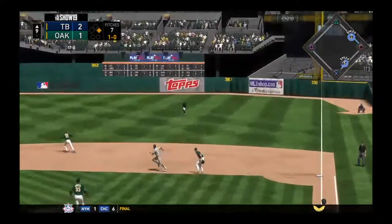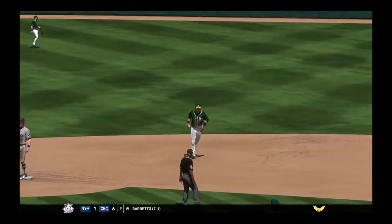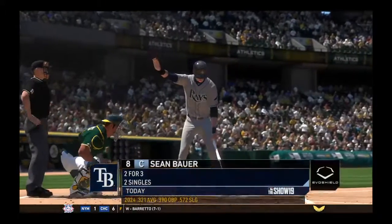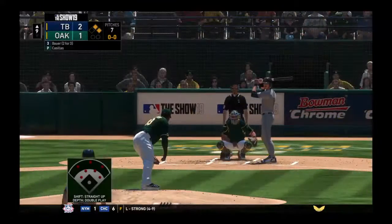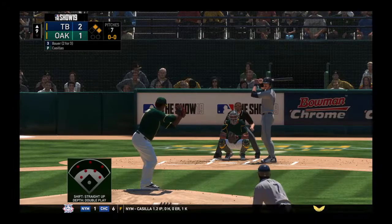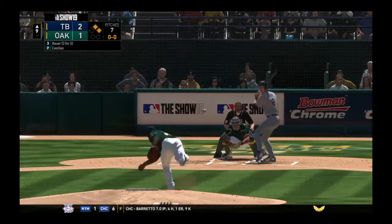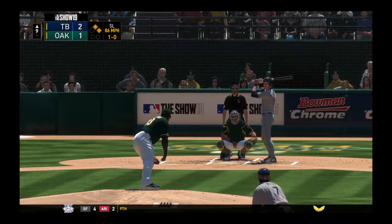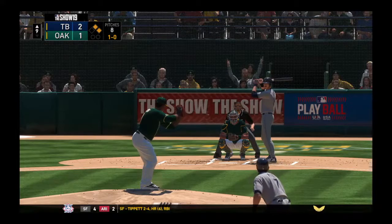Line to the right side. He lays out, but he can't make the play, and it's through into right. And that runner will go no further than second as there are 2 aboard now. Stepping in, Sean Power is looking for hit number 3 here in this at-bat. From the stretch, here's the pitch. First pitch is a slider down low. It's 1-0. This game is getting interesting real quick.